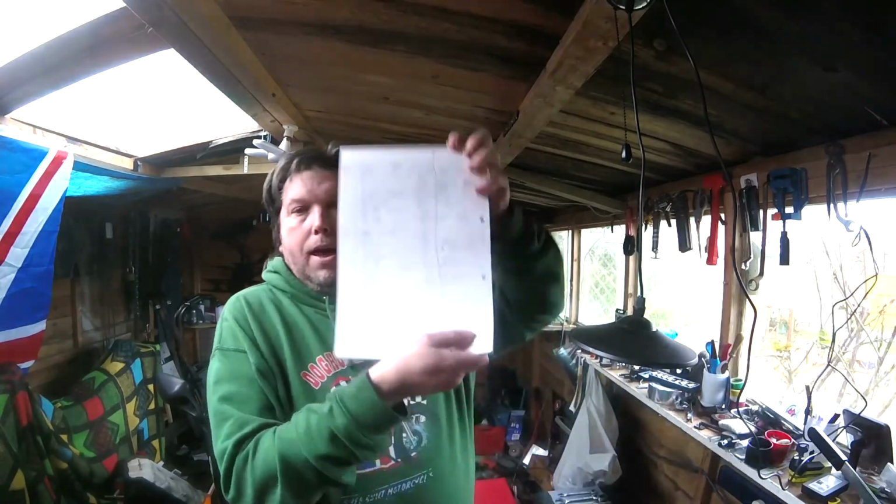So the MOT, 29 quid. So the total from September to today is £1,056.87.